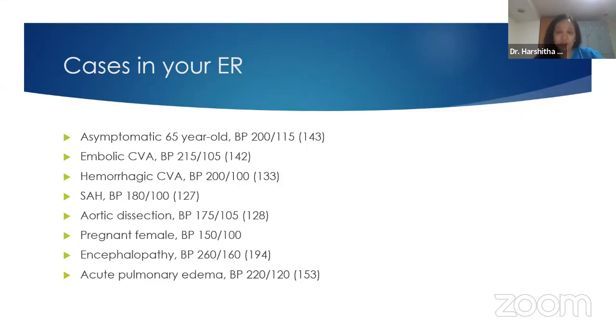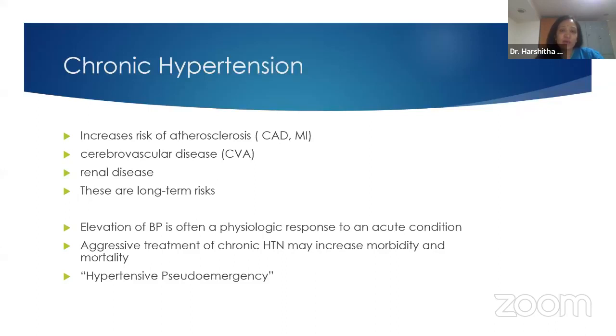So before I go into hypertensive emergency, let's just briefly talk about chronic hypertension. This increases the risk of atherosclerosis, leading to risk of MI, cerebrovascular diseases, renal diseases, and these are all long-term risks. So elevation in blood pressure is often a physiological response to an acute condition. So you don't want to very aggressively treat a chronic hypertension patient as it can increase morbidity and mortality. So patients who come asymptomatic with increased blood pressure, or these chronic hypertensive patients, should not be treated as an emergency. They're actually a pseudo-emergency that is presenting.